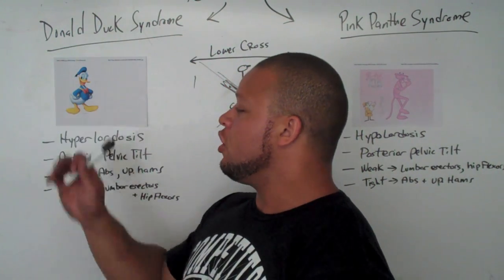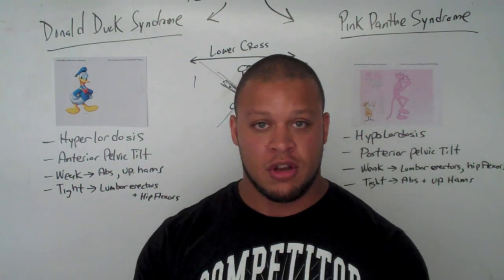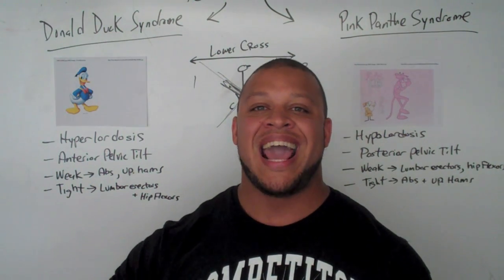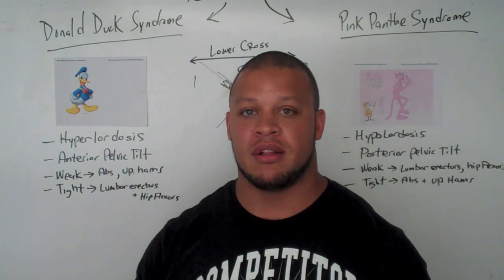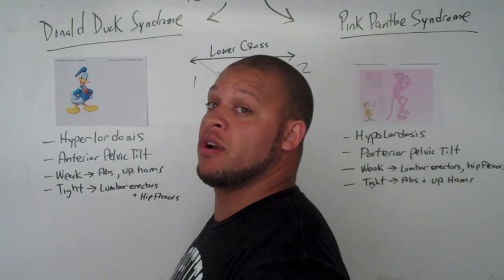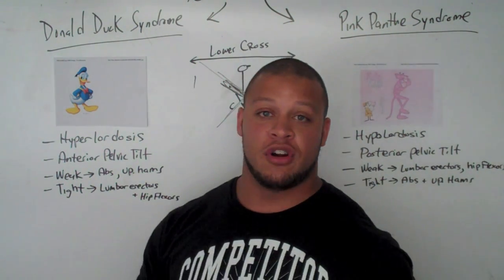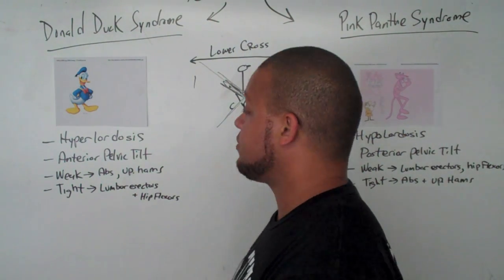So when you're dealing with a situation like that, what you have is a muscular imbalance that's causing an anterior pelvic tilt. That just means your pelvis is tipping forward, and when it tips forward, that means your belly spills out and your butt flips up in the air.